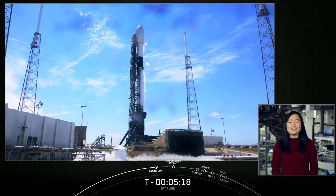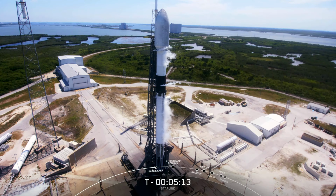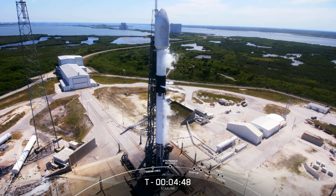We are currently waiting for the transporter erector, or TE, to retract, and that's that truss structure right next to the vehicle. First, the TE clamps will open, and the transporter erector will then begin to retract away from the rocket slightly, and at T0, hydraulics will pull the TE farther away from Falcon 9 as it lifts off. Now, the TE provides liquids, gases, electrical connections to the second stage, as well as air conditioning to the payload fairing.